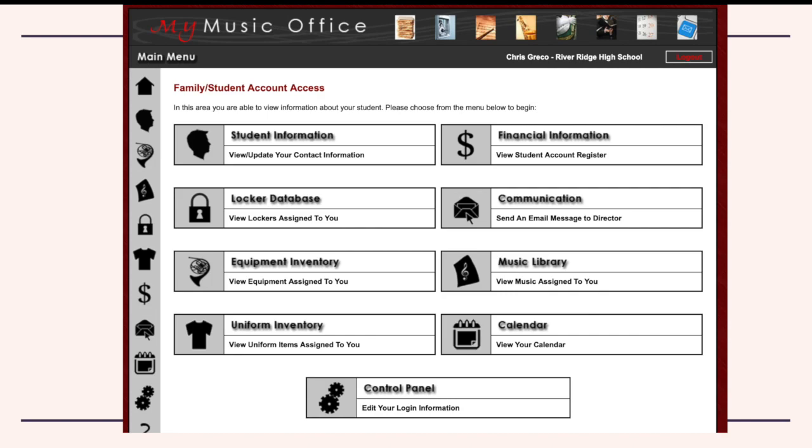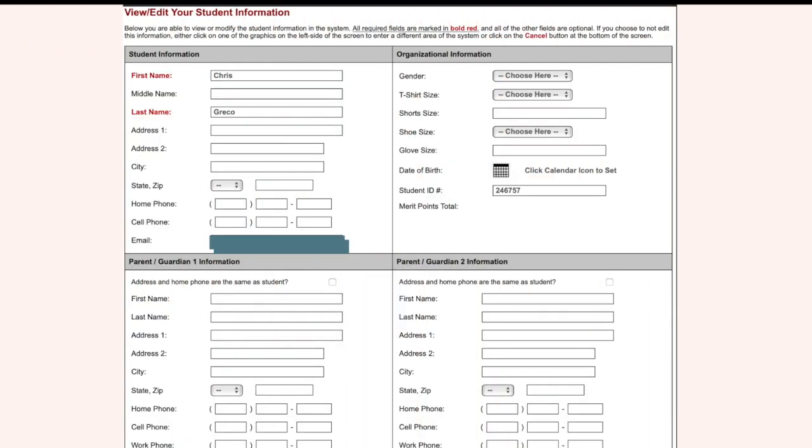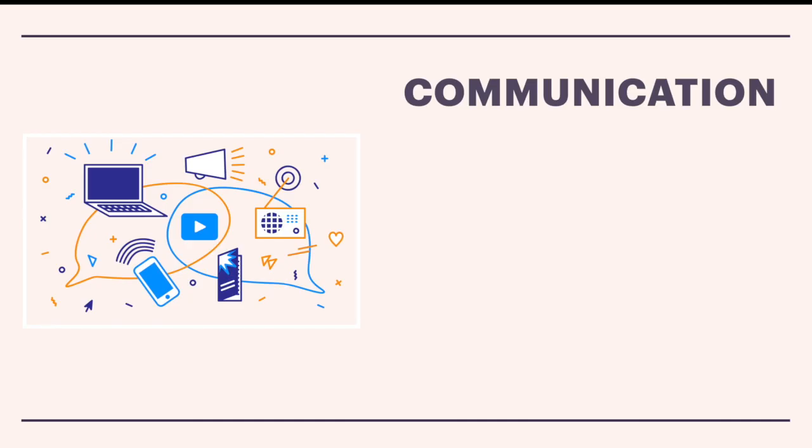When you go into the first tab that talks about your profile, we need you to fill out everything that you can. Your address, your home phone, your cell phone, your email, the gender, the t-shirt size, the short size, shoe size and glove size. Unless you are returning, don't fill them out. And please put your birthday. Now, parents, right below it has information that you can go in and update so that we can reach you.